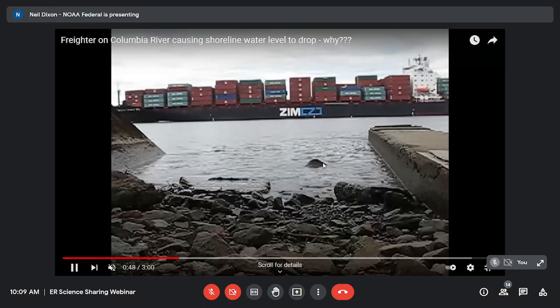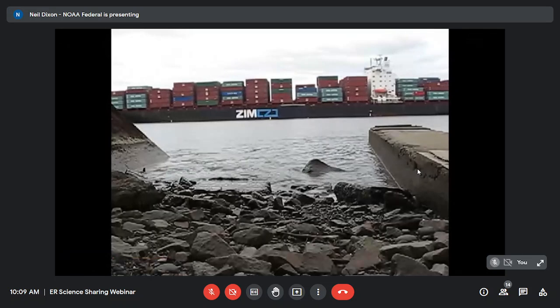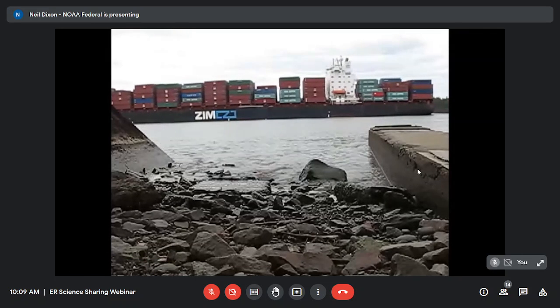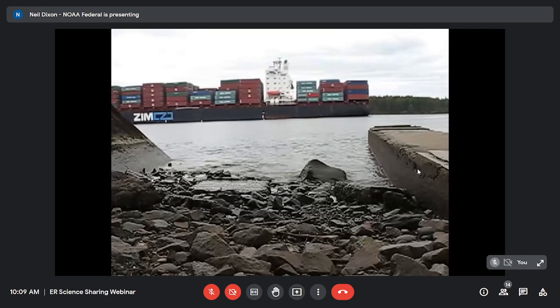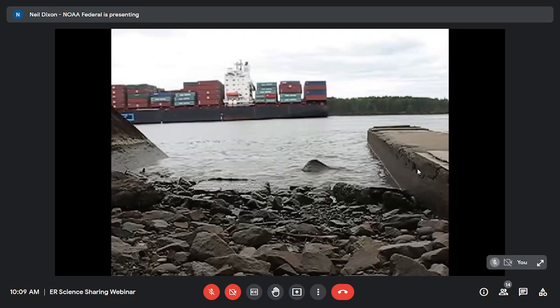Soon it will become totally exposed because this water... you can see the water is draining away. Then as soon as the ship passes, you receive this first surge wave.